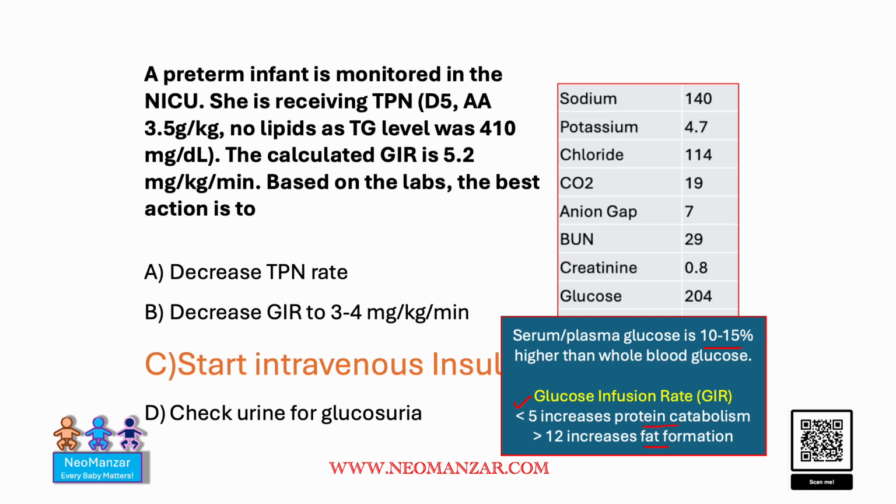But again, at this juncture, the question still remains: should we go with the serum glucose or should we go with the GIR when we are managing cases of hyperglycemia? Because there will be a point where your GIR is barely at the minimum of 5 and you still have hyperglycemia. So, based on the evidence which I'm going to show you in the next slide, the strategy should be to keep your GIR around 4.5 to 5 and not go below that.